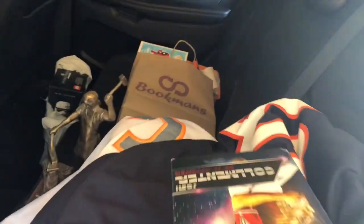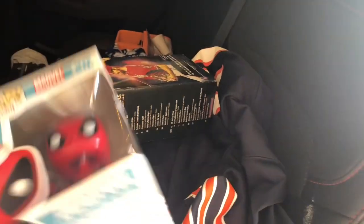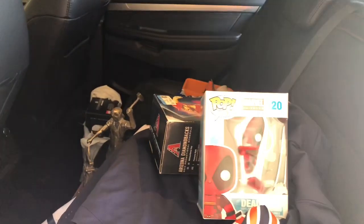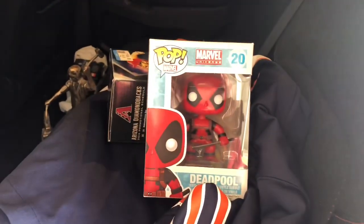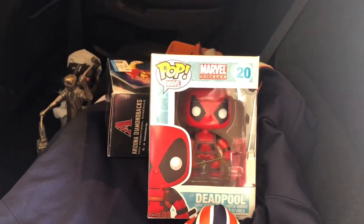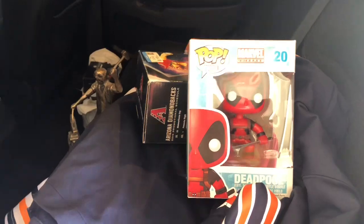Now over here, I got to get to this Bookman's bag because that was the last stop that I made today. I still had a little bit of store credit, so I went ahead and used it up and bought some more Funko Pops. So first up, we got Deadpool. Now, when I'm buying these for my booth, I am looking for top-of-the-line characters. I don't want characters that were the 12th star in the movie, so I'm always looking for Deadpool, Batman, Superman, princesses, that type of stuff that I know that sells really good in my booth.